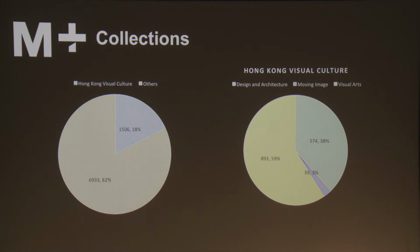And just to give you an idea of where the area that I work on sits within the collection, you can see it's around 18%. Again, these numbers are a little bit outdated, but around 18% of the total collection. And of that, 59% is visual art, the rest design and architecture, and moving image.